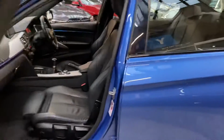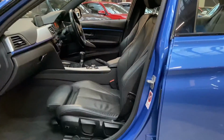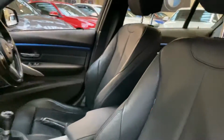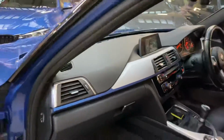Inside we've got the very nice black Dakota M highlight seats with both the electric lumbar options, as you can see, and they've been kept in really nice condition. So as you can see, you get blue stitching and the 3 tricolour stripes as well, and we've also got the matching aluminium hexagon with Estoril blue accent trim.